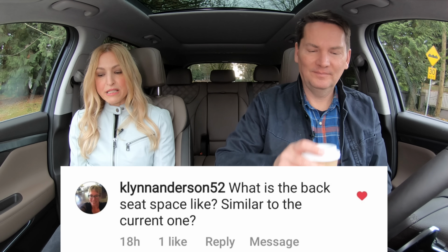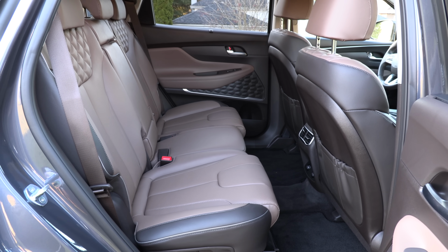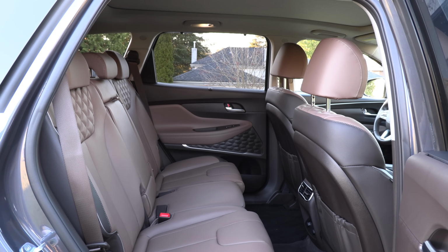What is the back seat space like? Similar to the current one? It is. This is the same. The 2021 and the 2022 models are the exact same, and they offer more second row legroom now than the 2020 model.